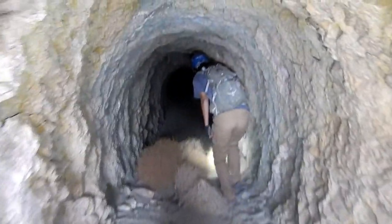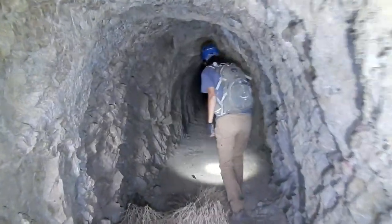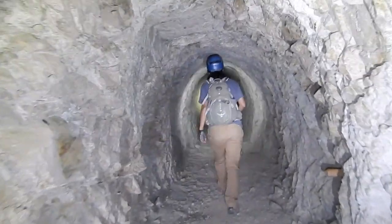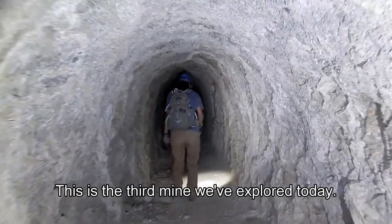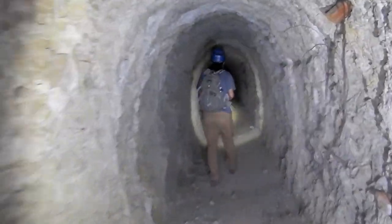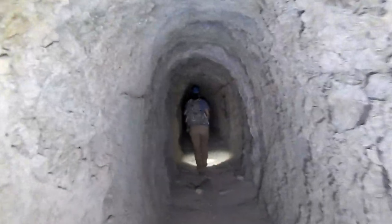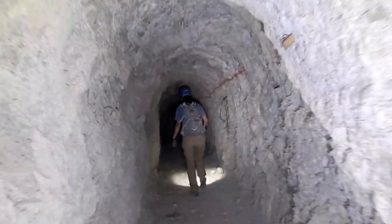Tumbleweeds made it in. There's a big shaft straight above this, so I wouldn't be surprised if this intersects that shaft. Here's some hanging apparatus for the ventilation, water lines, whatever else.